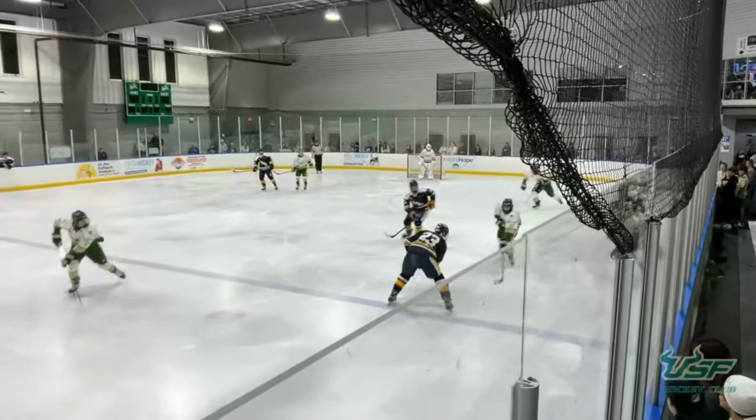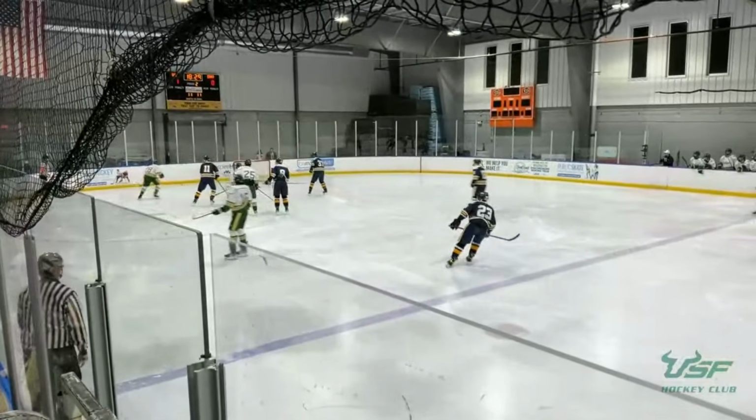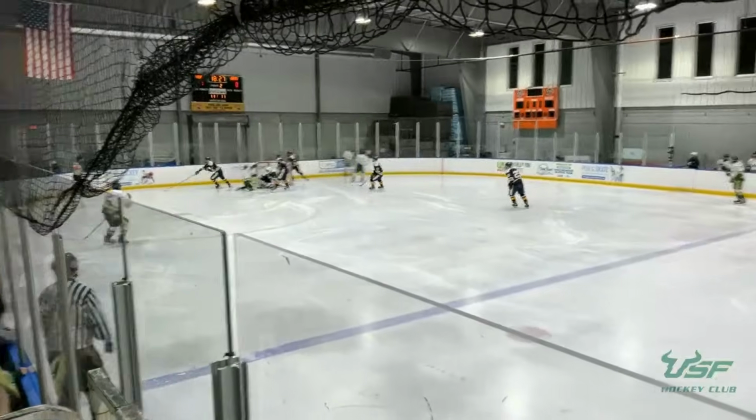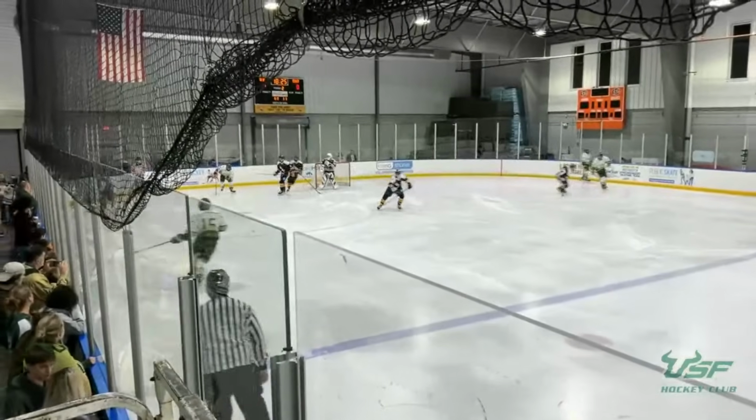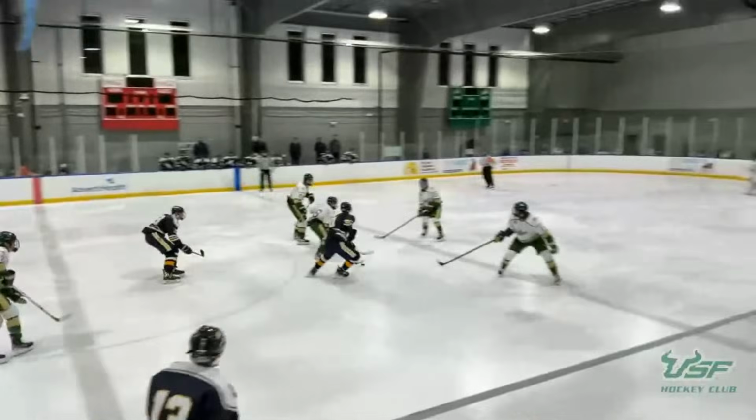If you guys were right next to me in the broadcast booth, you would know that the best way I could see this game is to be leaning all the way in front of the glass. That's pretty much how it has to be for tonight, but thankfully this isn't how it's going to be in the long run, but we're doing what we can with what we have.